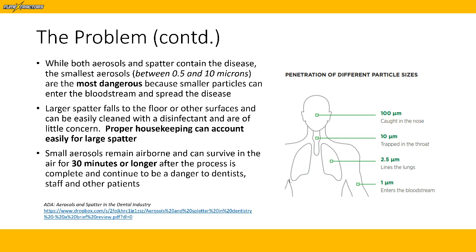The biggest issue are the aerosols, the really small aerosols that remain in the air. They don't have enough heft or weight to fall to the floor with gravity, and so they remain airborne after the procedure, at least 30 minutes or longer. I've seen some studies that say up to 3 hours, but in a typical study, it's about 20-30 minutes. And the best way to combat those is by cleaning the air in that space. If you re-enter that space with a new patient, or you finish the procedure and you remove your mask, you're susceptible to breathing in those particles.